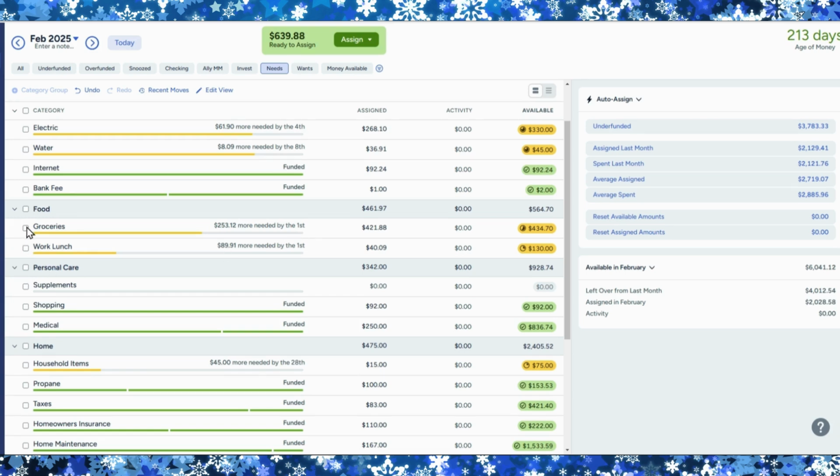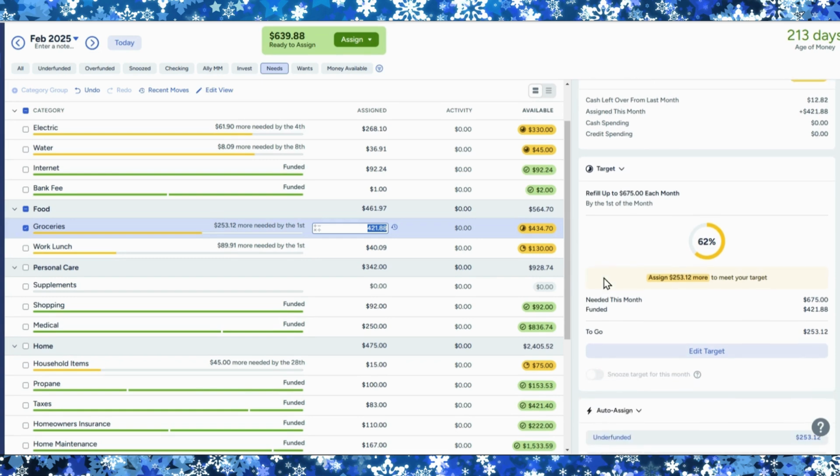So let's look at groceries again, since it's not fully funded. Again, like I said, $675 is what we need for our target. And that's if we, this will work as long as we roll over that $12.83 from January.